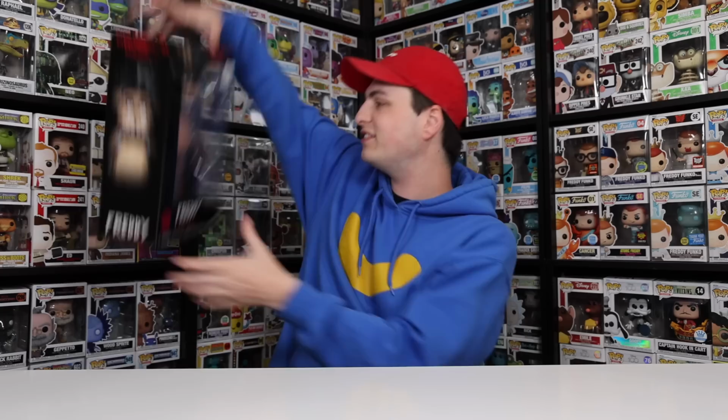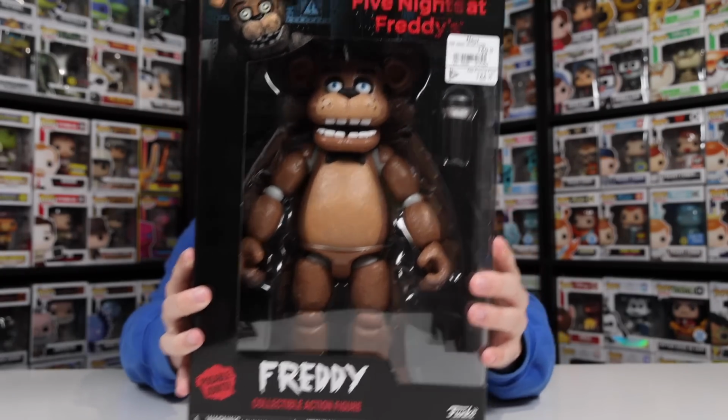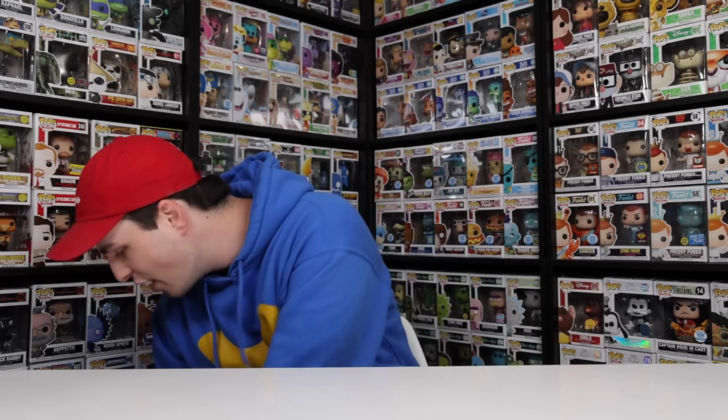So let's start with this here, which is a massive Five Nights at Freddy's figure. I was able to pick up Bonnie a little while ago, and then when I saw Freddy on the shelf, I knew I had to get him, and I'm not going to open him up today. We'll save him for another big Five Nights at Freddy's video. Only because we have so much to go through today, and I guess we'll get into the other thing that I'm not going to be opening up, and you guys will see why in a second.